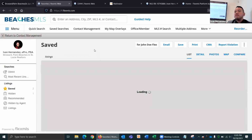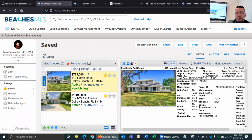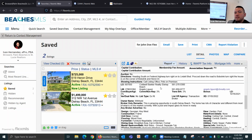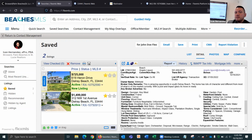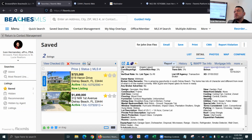But once you have that access, when you open up a listing, you're going to be seeing the full report. So like this one, this is the one I favored. Here's the listing. This is the full report of the listing. Look, I can see commission amounts. I can also see remarks, broker remarks, so on and so forth.